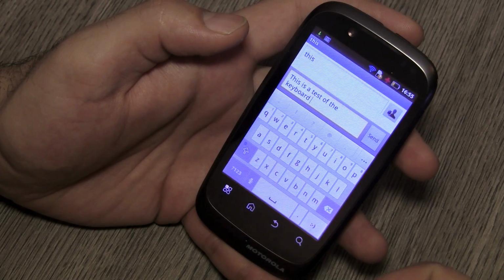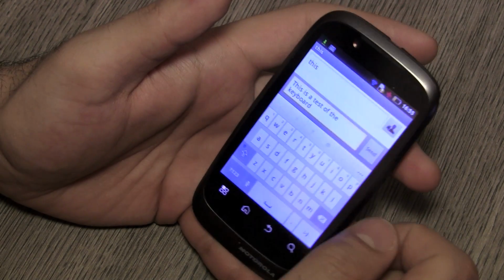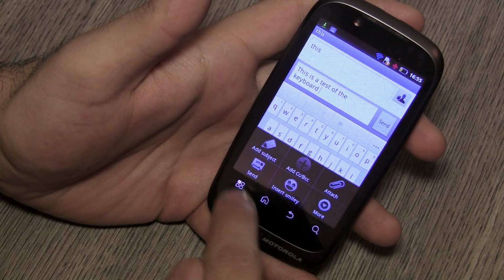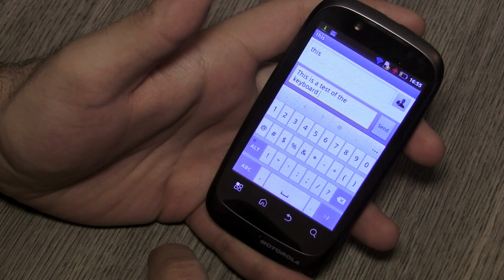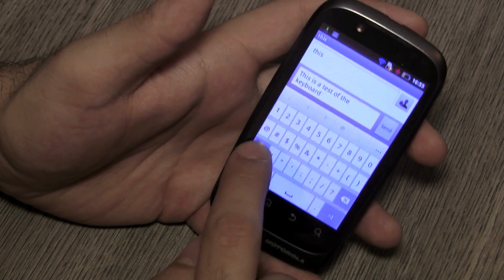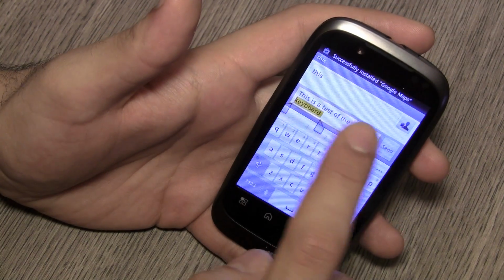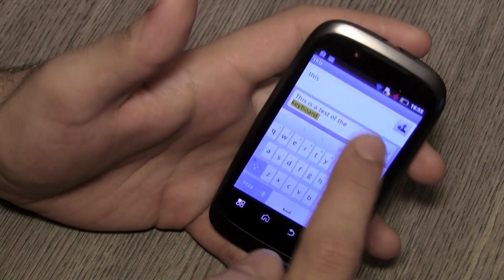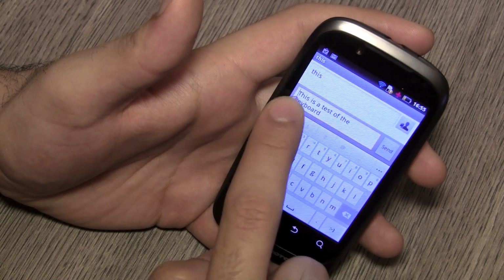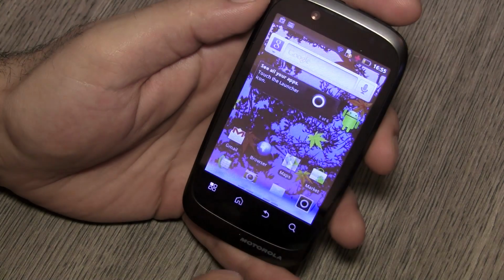You do get haptic feedback, so every time you press a key on the keyboard, you get a little vibration letting you know that you've pressed the key. You also get a bunch of settings for the keyboard over here, and you can set it up. You can also switch and see this number style layout, and you get the symbols as well. You do get the selection handles, so you can select, copy, paste, do all those things. Fairly easy to move around the cursor in this. This drag handle makes it really easy to move around and utilize the device to the fullest.